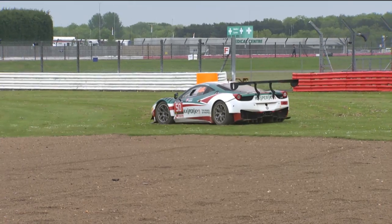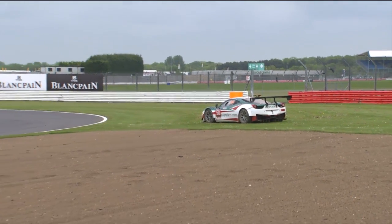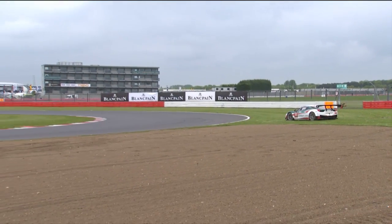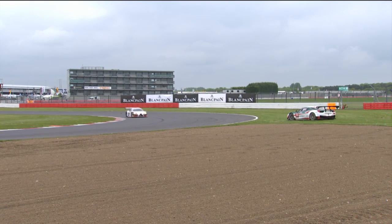There's Gary Kondakov, who's trying to get back into the session. Rather sheepishly, yes, as he creeps. No one's going to notice me coming slowly, are they? Can you have a sheepish prancing horse? Creep. Yes. Getting closer and closer to the outside of Luffield.